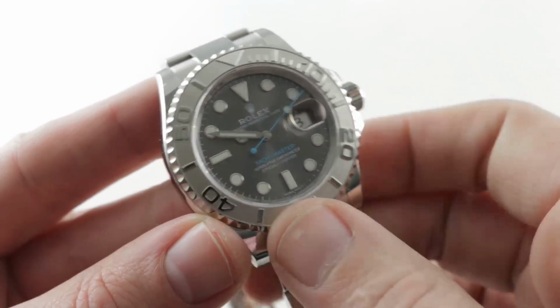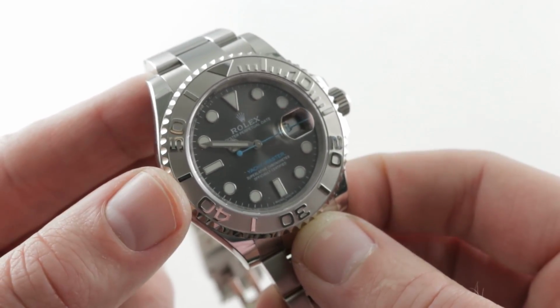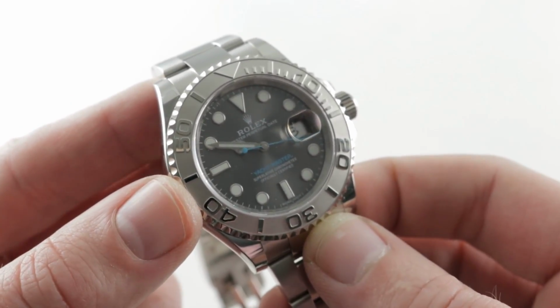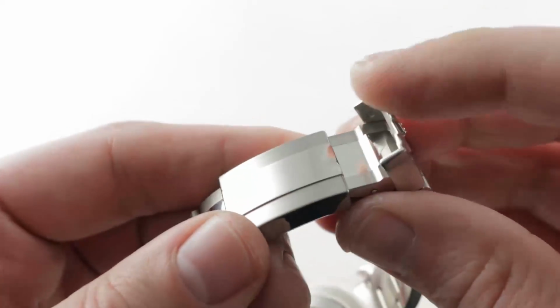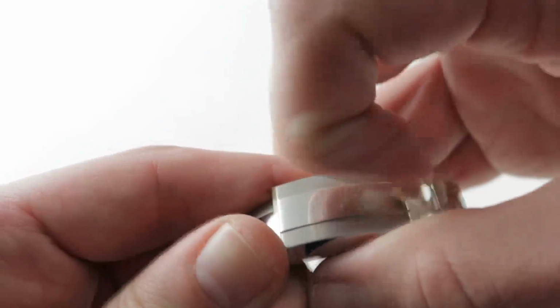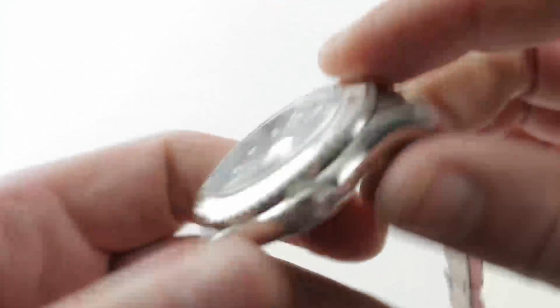So the Yacht-Master 1 is essentially the classic Rolex rotating bezel sports watch in 40 millimeters, but with upscale touches. It has the same clasp you see on the Yacht-Master 2, so I'm not going to spend too much time on it. You've got the clamshell, you've got the lift lock, you've got the 3 interior divots, and you've got Easy Link, so all that works the same way.